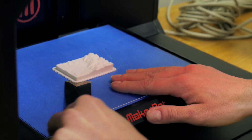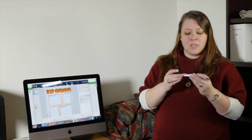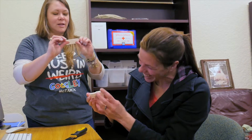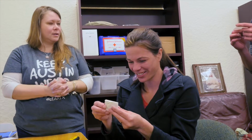We just printed a very small version of Jackson Hole, Wyoming. A student could design this to be slightly larger if they were in a social studies class and create a diorama of their area and talk about the wildlife habitats. They could write up a story that goes with it. So we're combining a little bit of social studies, a little bit of history, a little bit of science, and a little bit of language arts as these students come together to work on these projects.